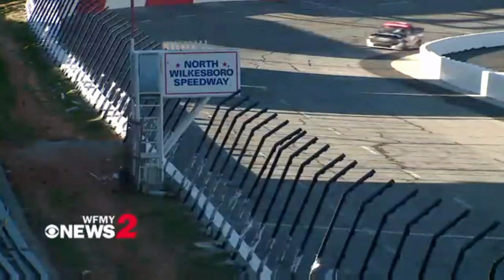I was able to come here last year with the late model and see how that felt. I feel like it was a lot faster in that car. This place has surprisingly a lot less grip than we thought.